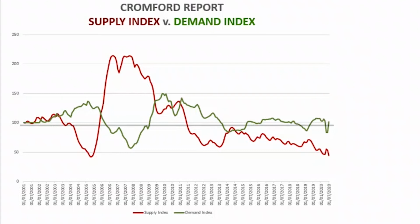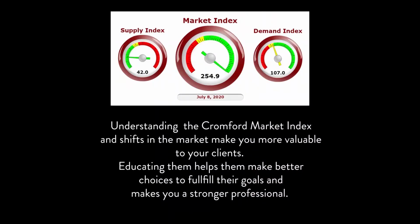So these charts together give you a good sense of the market, and it helps you understand pricing, how to price a listing in this market. It just gives you a sense of where we are, who has the advantage. In a strong seller's market, you might be able to push pricing and make more money for your seller. Buyers can't be as picky. Buyers have to make close to full price offers or are dealing with multiple offer situations.